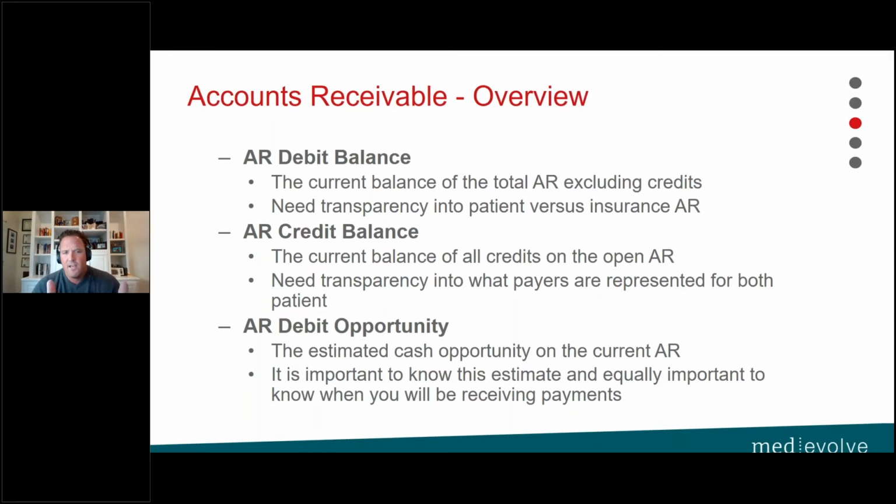Credit balance is the same thing, right? You've got to understand your credit balances. You need transparency into what payers are represented for the patient and the insurance. And then the opportunity, right? You'll hear me say opportunity a few more times, but this is really important.